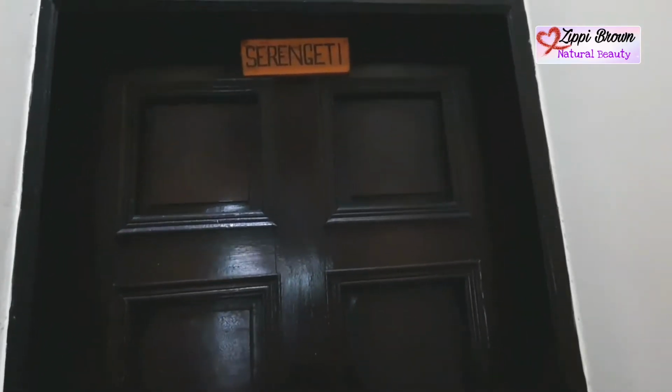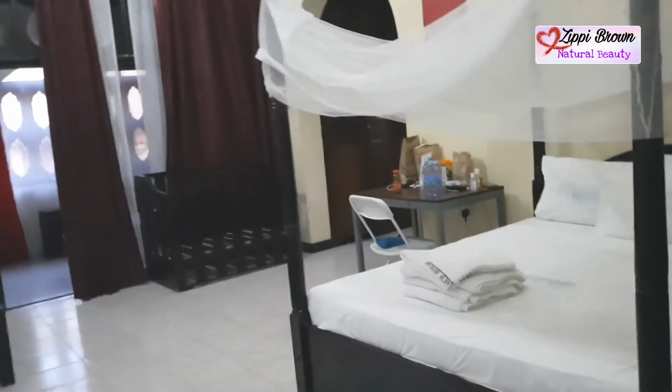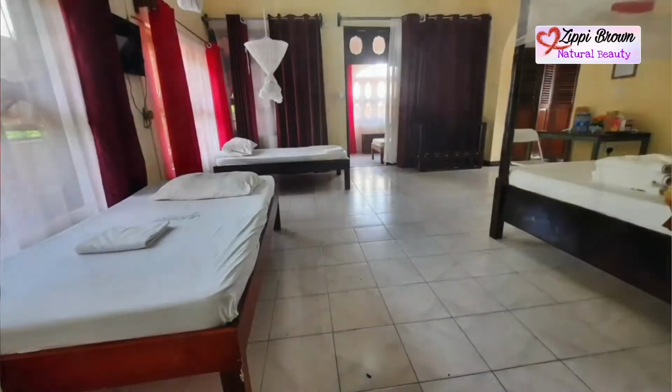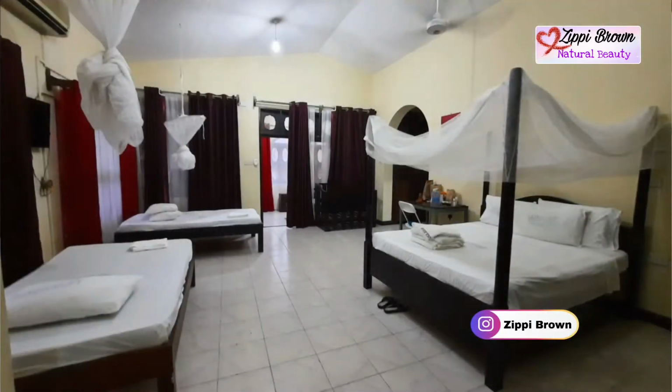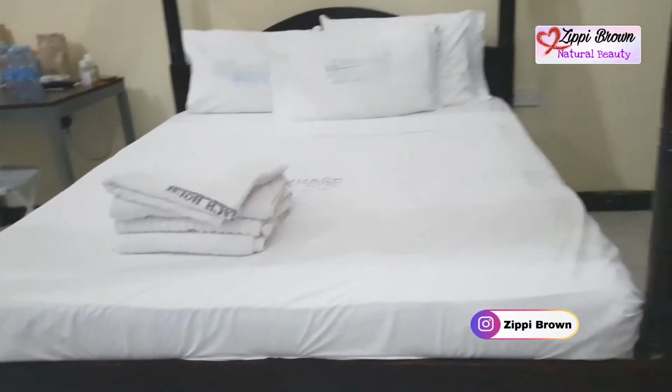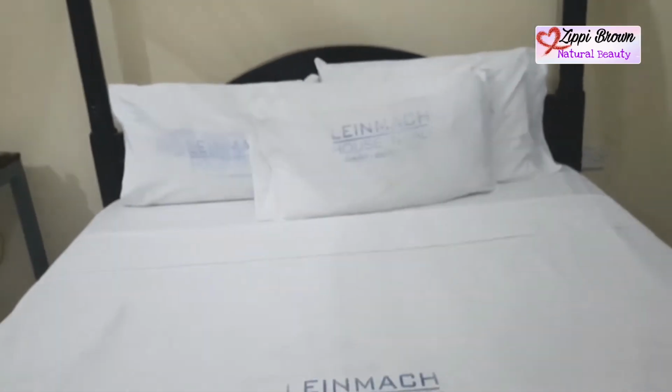Welcome to Serengeti room, little family room, guys. This room is so big, so big. So we have three beds in the first front room. As you can see, this first one, let me start from here, is so big. Yeah, that's the first bed.